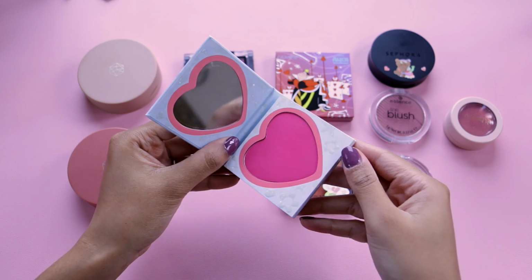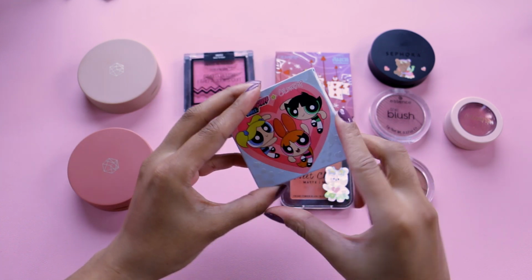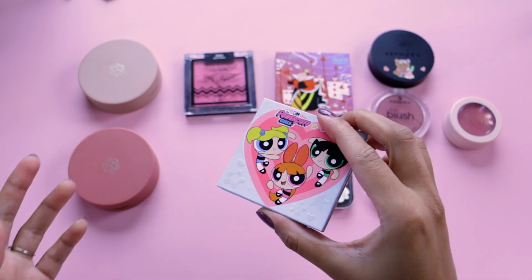I know myself, I'm just not wearing this kind of color that often to keep it around. And I'm mostly keeping it for the adorable packaging. But, you know, I'm not going to love the Powerpuff Girls any less if I don't have this blush. So this will be the first one to go.